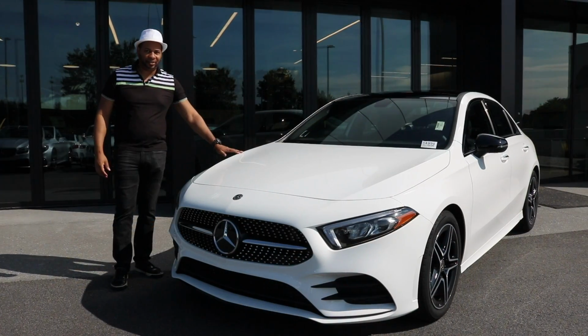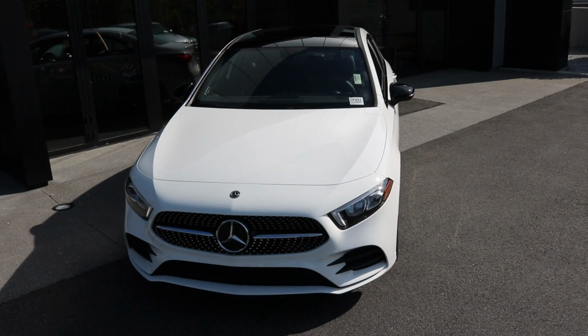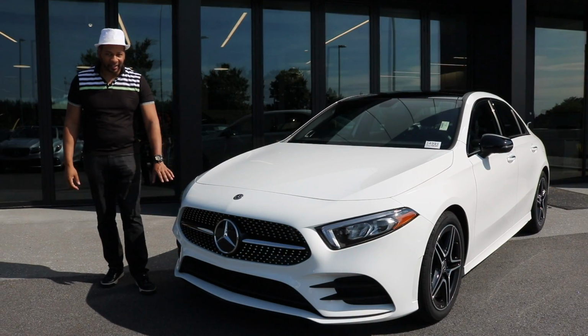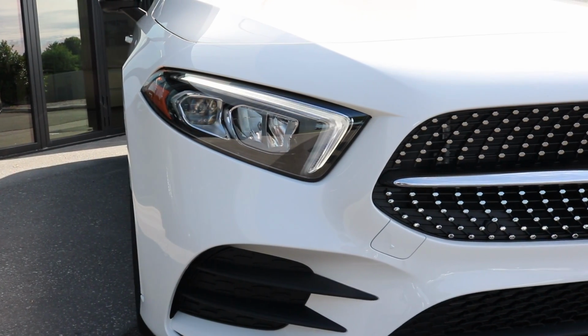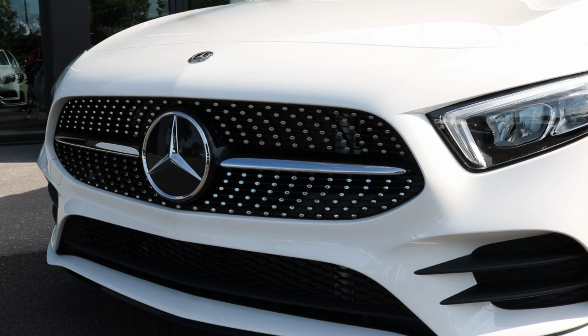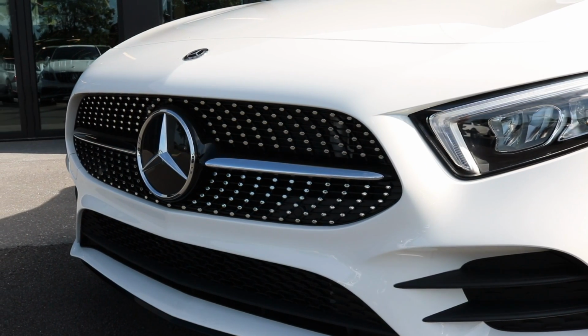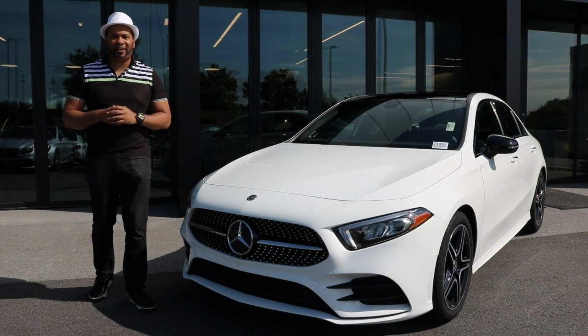So starting at the front, you notice the hood features these simple lines, giving the car some character. Now coming over to the headlamps, they are all LED. So you're getting an LED low beam and an LED reflective high beam. Now, Mercedes-Benz intelligent lighting system is also available at an additional charge. The grille features the chrome diamond block design, and then this car has also been fitted with some AMG sculpting as well, giving the car a little bit more character from the front.